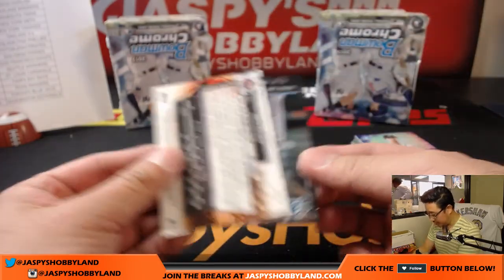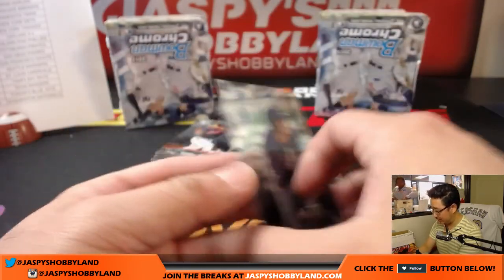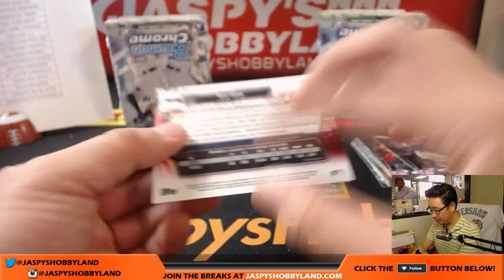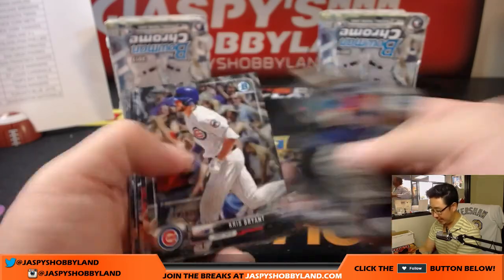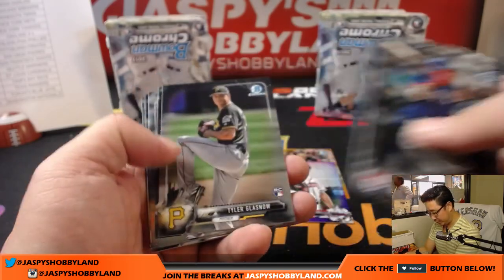There's this card that was flipped around like this. I don't know why, but there you go. We got Max Fried, purple. That is out of 250. That's for the Braves, Sam, with that one. And your autograph should be coming up.